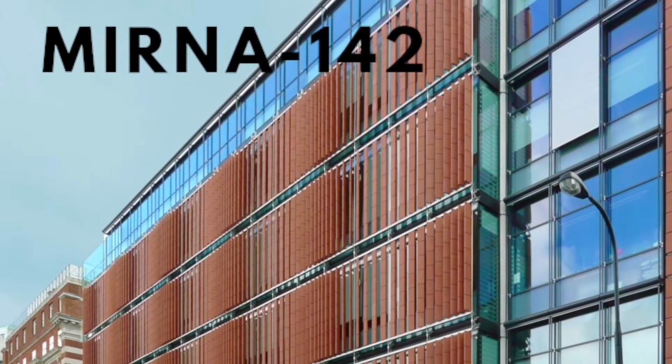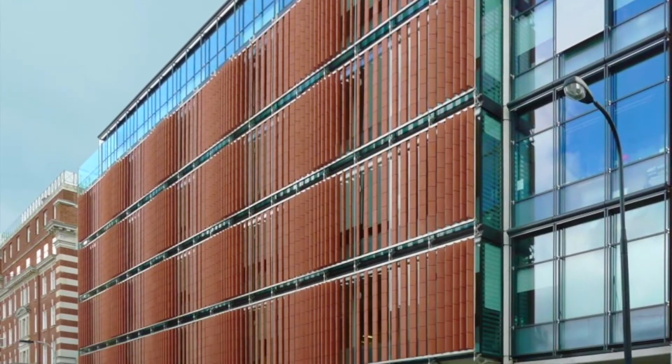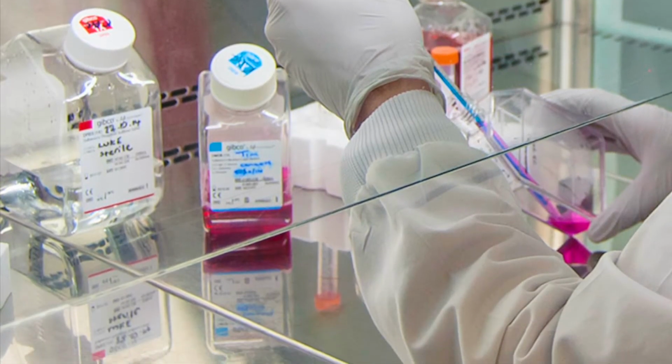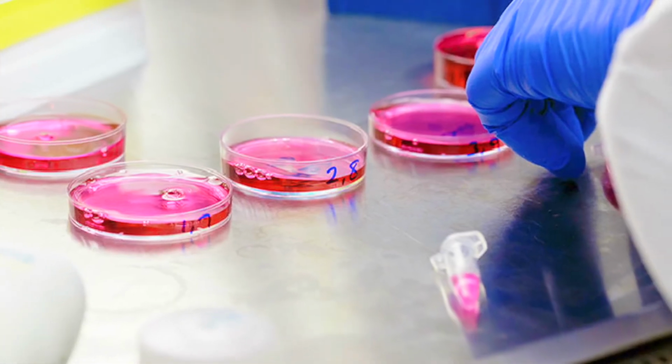We went to speak to Professor Richard Jenner at the UCL Cancer Institute about his groundbreaking research into the potential of regulatory T cells to treat cancer and autoimmune diseases.